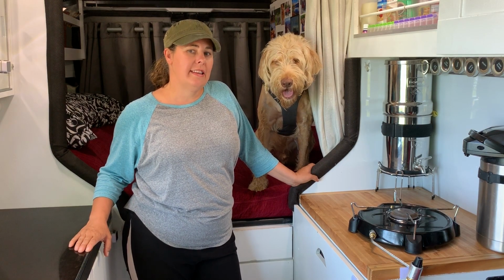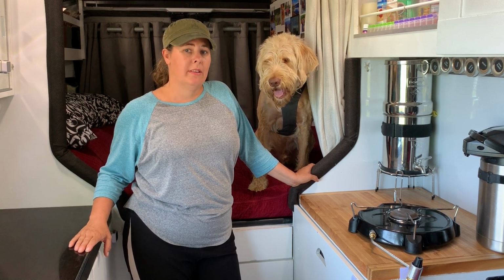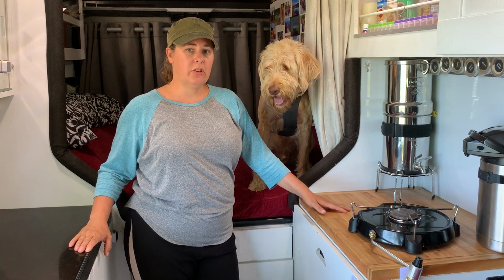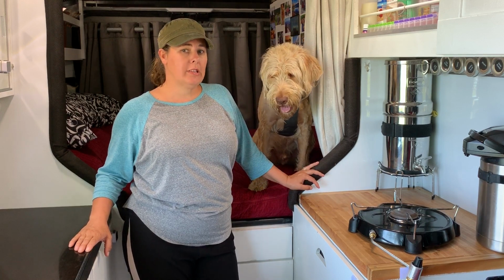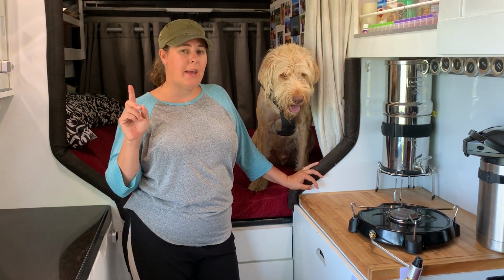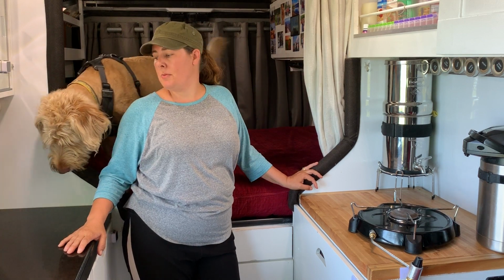Before you install your ceiling fans, there's a lot to consider. Do you have windows? If you do, where are they located? Where is your cooking station going to be? Where is your sleeping station going to be? And don't forget, you might have solar panels on the top of your van. How many are you going to have, and where are you going to place them?